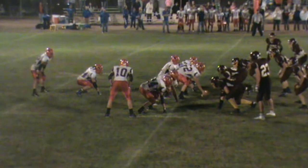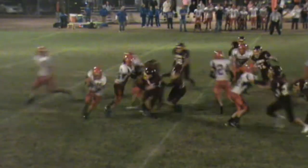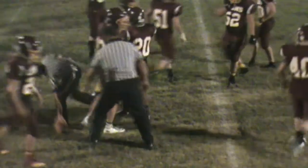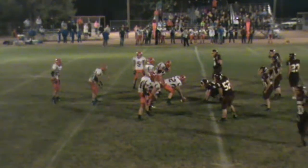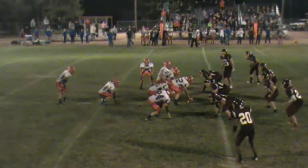They can answer. This is the first time they've had to come back. Minute 24 here in the third. Under center from their own 42. And he falls down on the snap. It comes out, but they whistle it dead. They say he's down, and he lost the handle on the ball trying to hand it off. But it was down, back at the 40-yard line, a 2-yard loss.